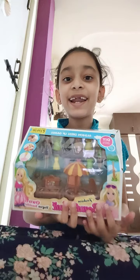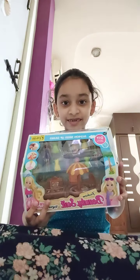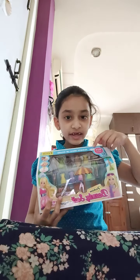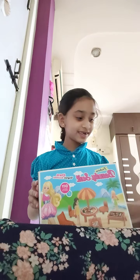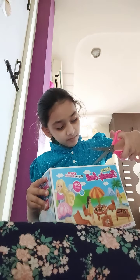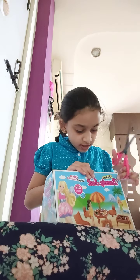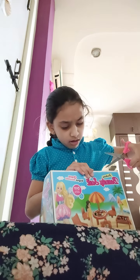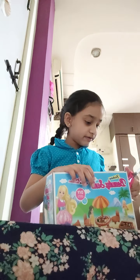Okay. Last one, guys. You'll be so surprised. Ta-da! Amazing, right? There came two dolls. Shall we unbox it? Okay. Oops. How tight the packaging is. I mean, I can't even open them.